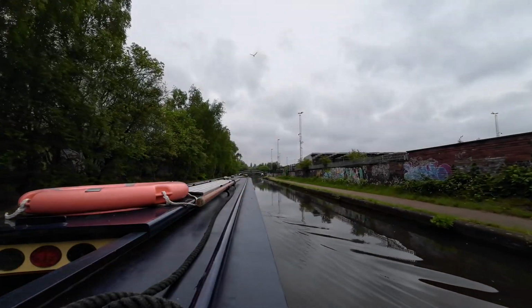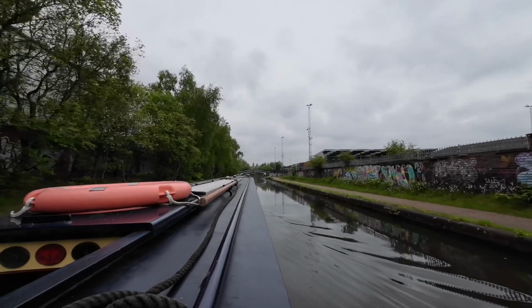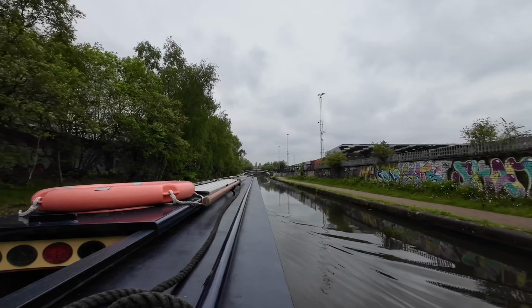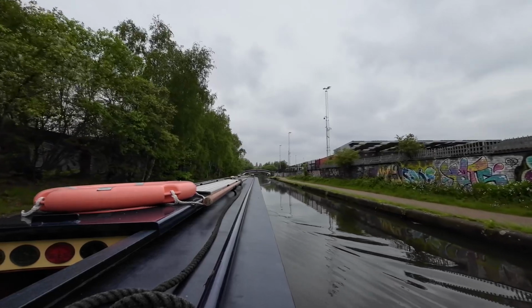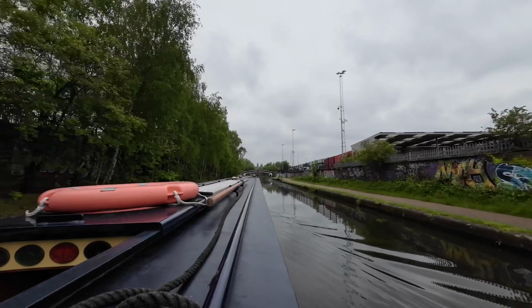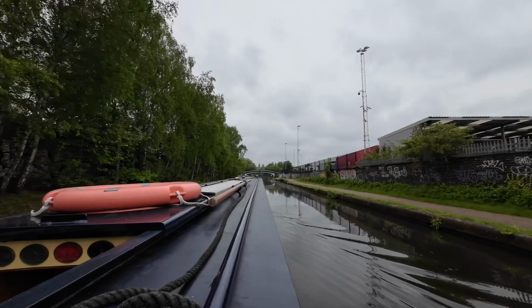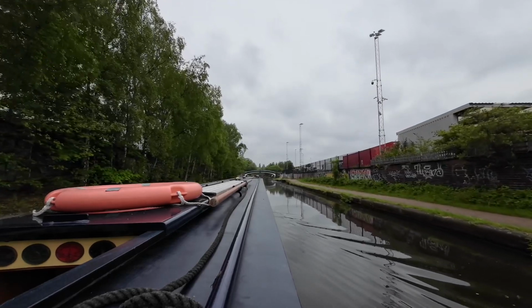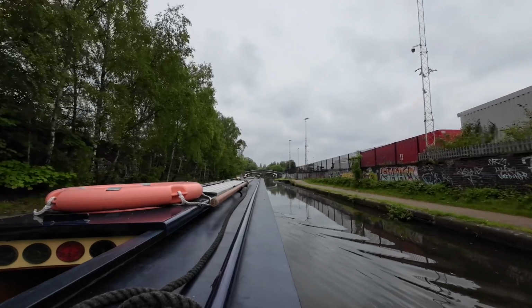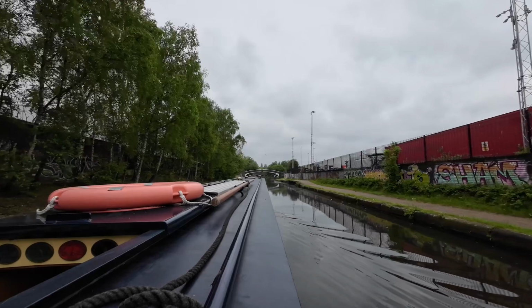These couple of bridges up here mark a bit of a decision point for us. We're on the Birmingham main line, but you can choose whether to take Telford's new line or Brindley's old line, and we're going to go the old line, which according to the book is the more interesting of the two, so we'll give that one a shot. People have compared the new line to taking the M1. It's quick but relatively featureless, so perhaps we'll save that one for another day.